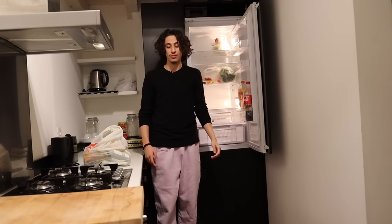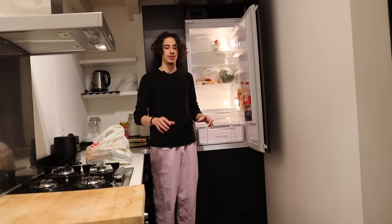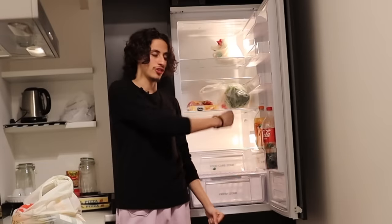There's a lot of ingredients that were not supposed to be in the fridge, but I can't lie, I was so tired when I got back. I wasn't bothered to take everything out and sort cupboard, fridge. I was just fridge. We don't really know the step-by-step guide. We're just gonna get a random recipe. So this is what we're going for.